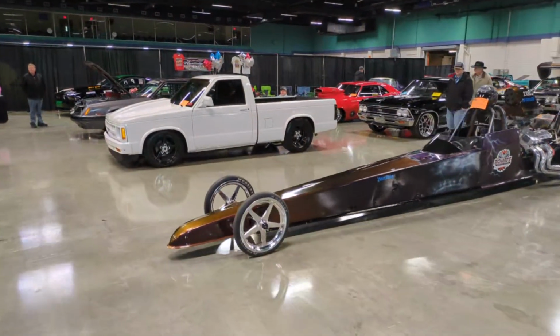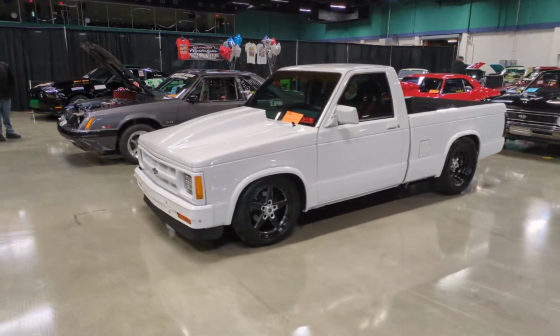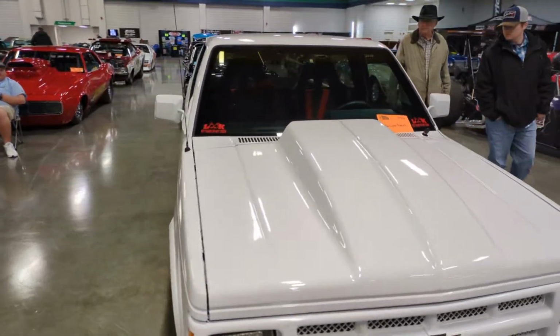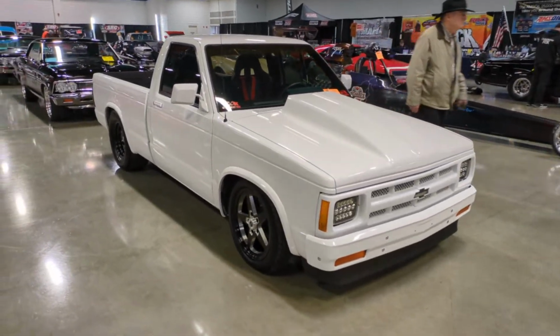We'll walk right past the dragster here. Love this S10. Check that out. Nice shade of white. It's like a bright white. I think GM had an early 2000s bright white. That's what that looks like.